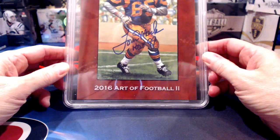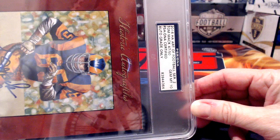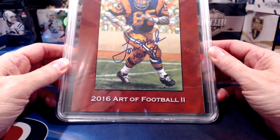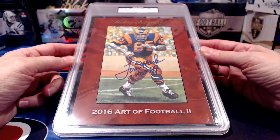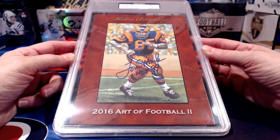So this is Gem Mint 10, which is, man, I can't get my camera back enough. How can I do this? This thing is huge. So there you can see the label part of it, that it is graded as a 10 by PSA DNA, and it is Tom Mack for the Rams. It looks like they graded the autograph only, is what the little certificate at the top said. I got to find a better way to display these next time, move the camera angle or something. So Tom Mack for the Rams is our hit tonight.